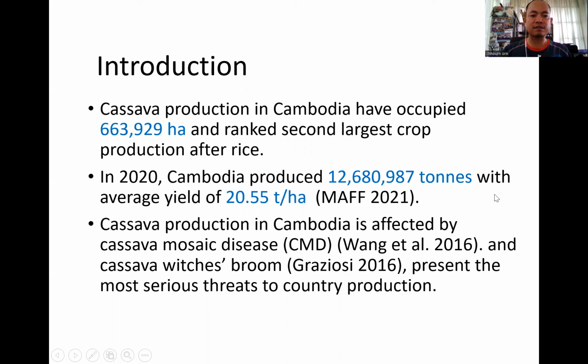Cassava is the second largest crop in Cambodia. In 2020 it occupied 663,000 hectares, ranked second after rice. Cambodia produced more than 12 million tons in 2020, with an average yield of 20 tons per hectare. Recently, cassava production has been affected by cassava mosaic disease and cassava witches' broom, which present the most serious threat to the country's production.